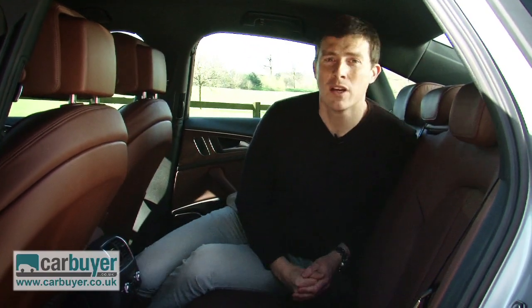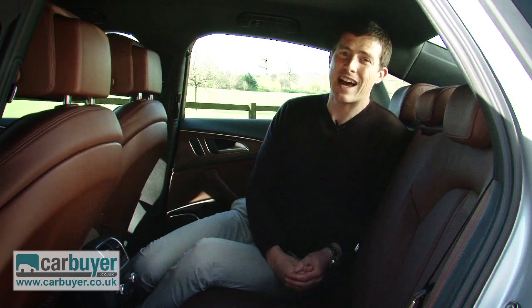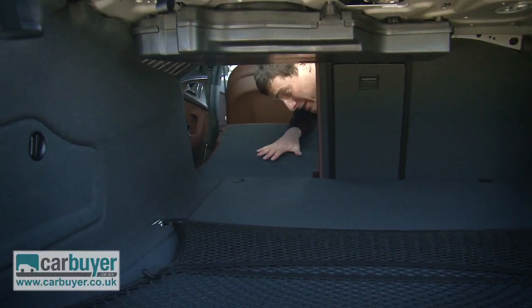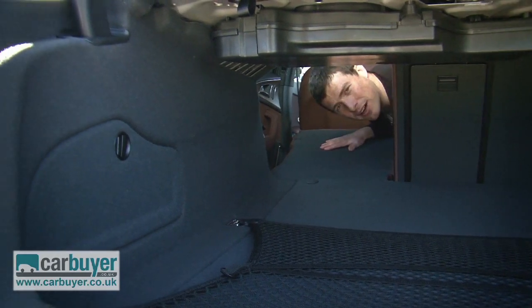What's more, in the boot, there's plenty of space for everyone's luggage because it has a 530 litre capacity. And you can always fold the rear seat backs down if you need to carry longer items, such as skis.